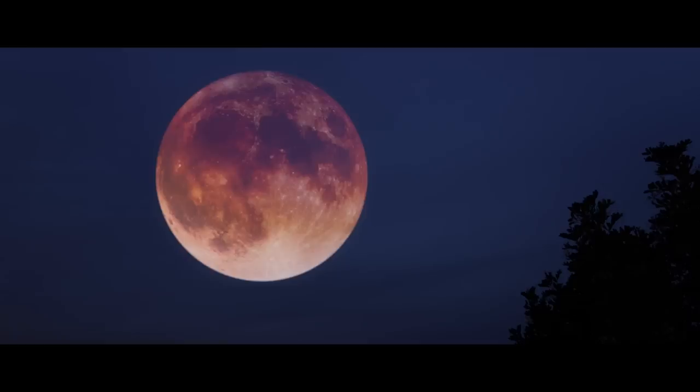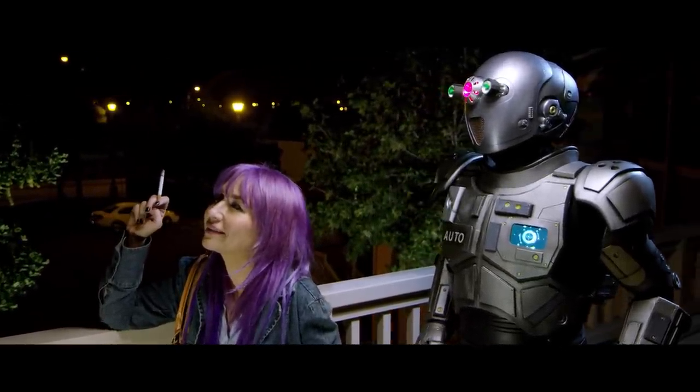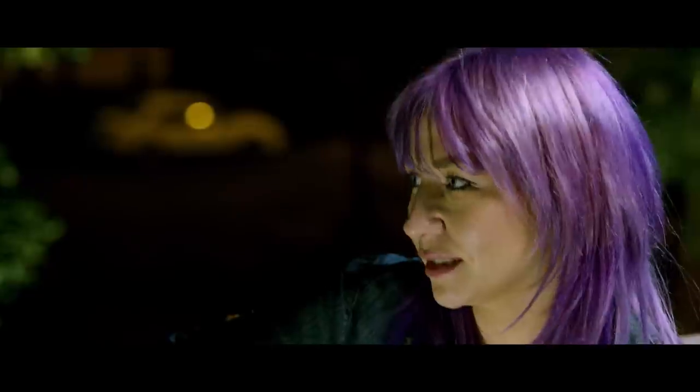Nice, huh? It is very pretty. Best show in town. You know, when I first started working here, all those buildings weren't there. Times are changing.